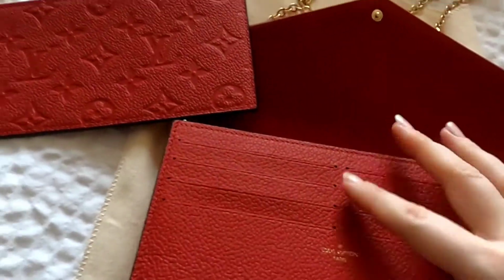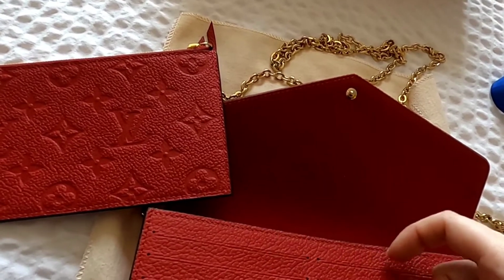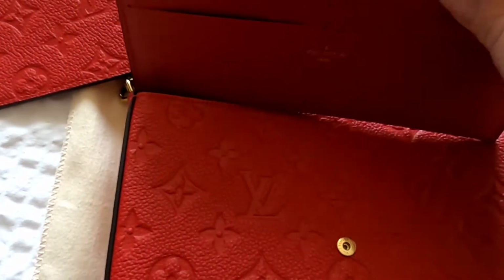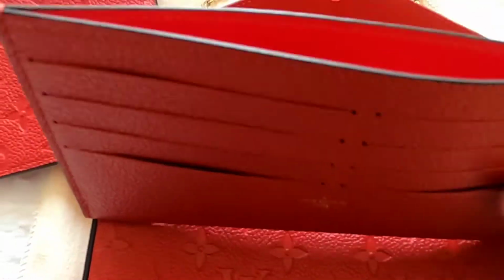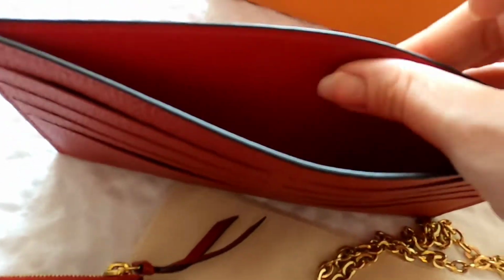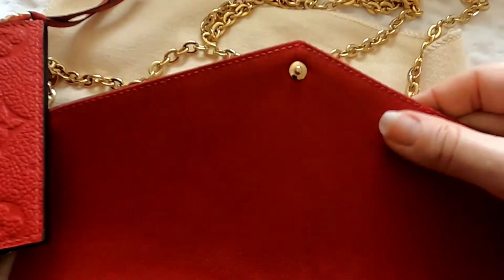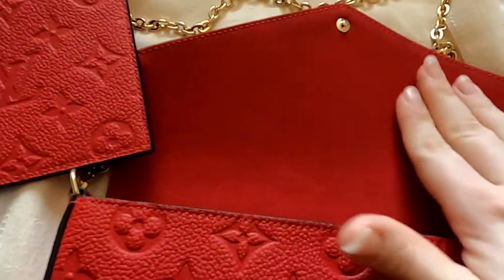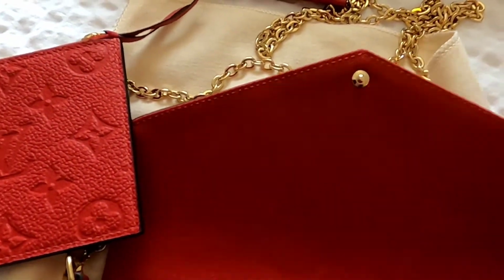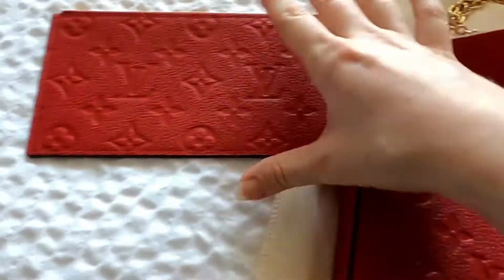I mean, the card holder has 1, 2, 3, 4, 5, 6, 7, 8 card slots here, and 1 big slot here, and inside it's all leather, which is really good. I mean, it's good, but probably it's going to get scratches, and you can see them really easily. That's why here it's canvas, and I like it because this case you can just clean with, I don't know, baby wipes or something.